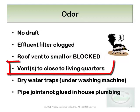One of the most difficult things to understand is why vents get placed so close to recreational areas, like a deck, or even near a home's windows. The pump chamber vent is a common offender in this respect. Move the vents away from the building.